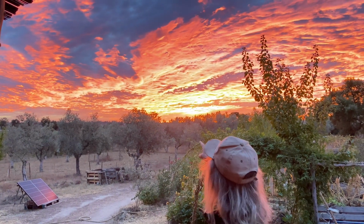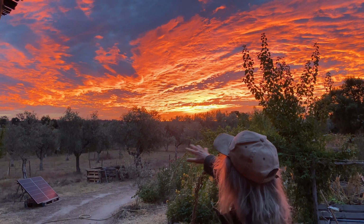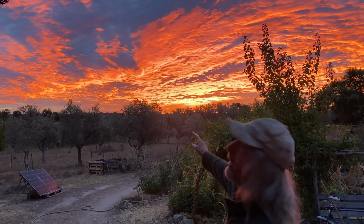See that? The dawn, the sun isn't even up. The clouds are lit from beneath. Game, set and match. Flat earthers, that is literally impossible on a flat earth.